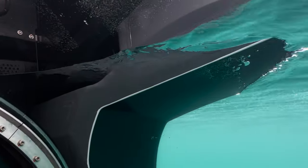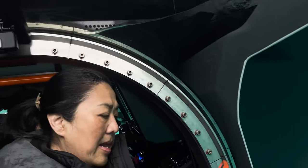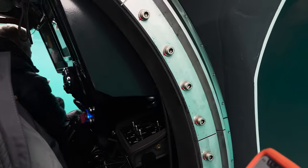So they can see where the bubbles are. And when they say yes, we can see you, you can come up. And then I put air on those tanks instead of water. And then.